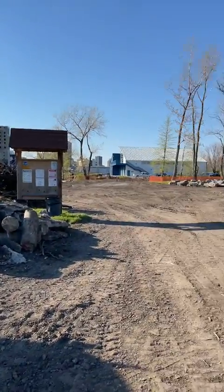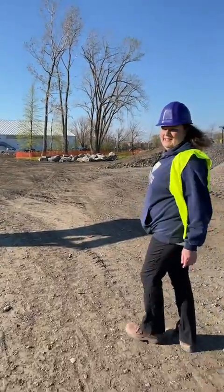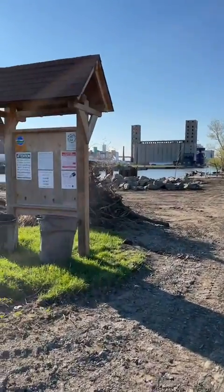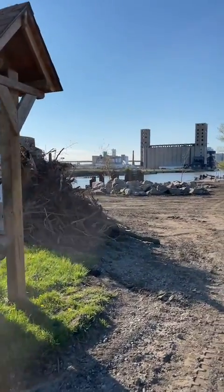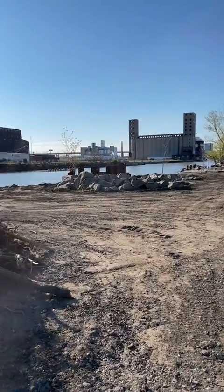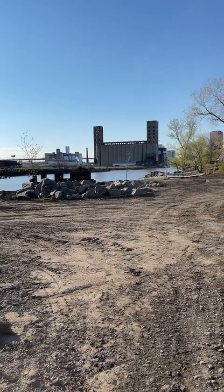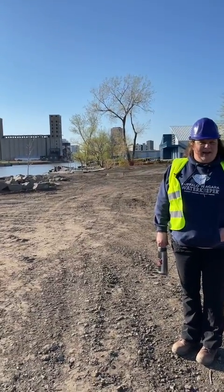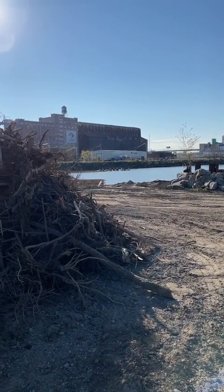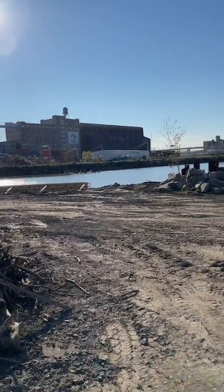If we scoot around past the kiosk. Like I said, this is a New York State DEC owned and operated site, so it's primarily funded through their fisheries department. DEC, all the designers, and Waterkeeper really wanted to make sure that this park stayed available for fishing access as well. It's a huge kayak launch spot, but initially it was built with fishermen in mind, and we're going to show you shortly what we're doing to increase fishing access here at the site.